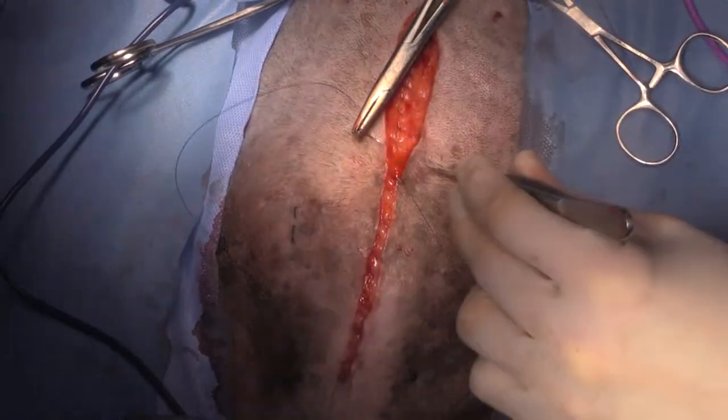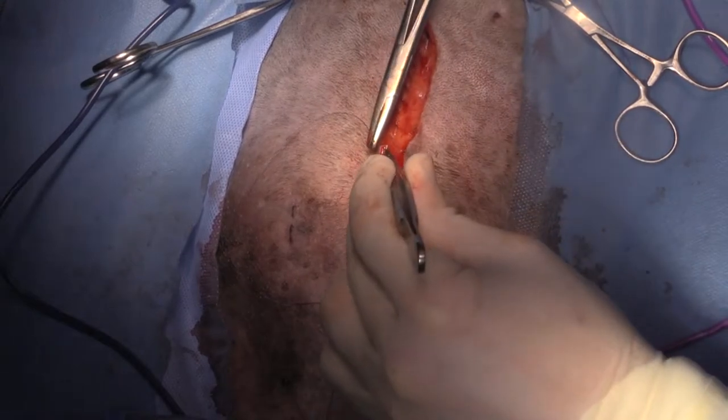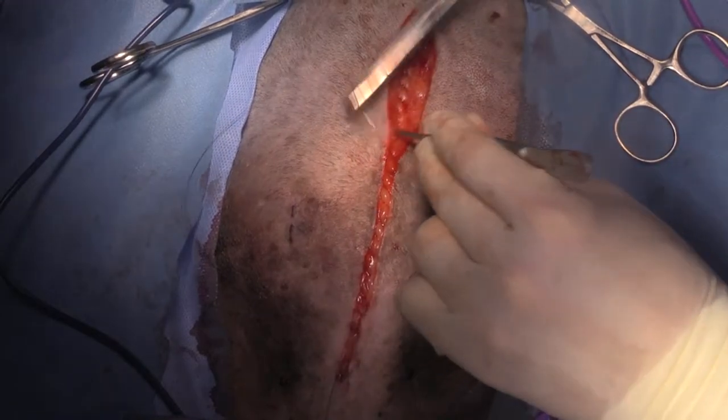Regan, that question about sighthound breeds, is that in relation to their anesthetic or their surgery, such as closing their skin, something like that?